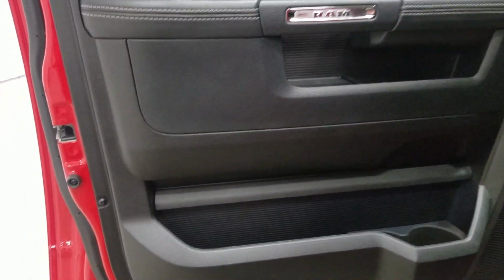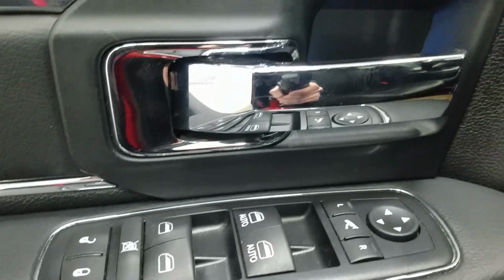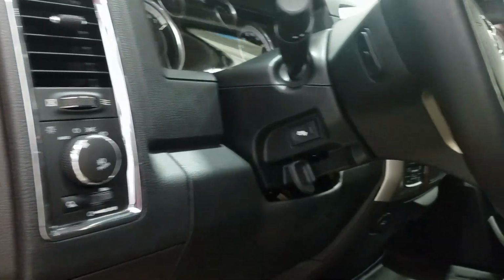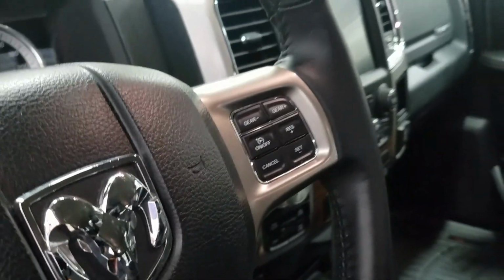At the interior, we have tons of driver-friendly features, including lots of door storage, as well as power locks, power windows, and power adjustable and foldable mirrors, as well as heated mirrors. And as we look at our steering column, we have our automatic headlamp dial with our tilt steering wheel and our foot pedal adjustment switch. We have our hands-free controls on the left and our cruise control settings on the right.